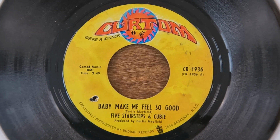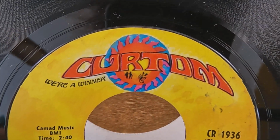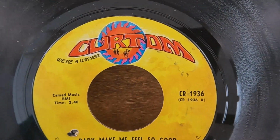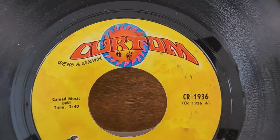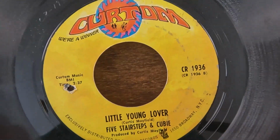Here we got 5 Stairsteps and QB. What an odd name for a band. Produced by Curtis Mayfield. Now, I've heard of him. And written by Curtis. Baby, Make Me Feel So Good. There again, pretty cool logo there. I like that. Curtom. Kind of like custom, but C-U-R-T-O-M, Curtom. You're a winner, baby.